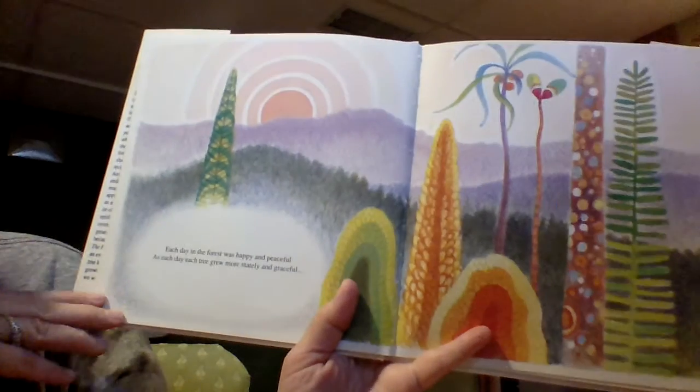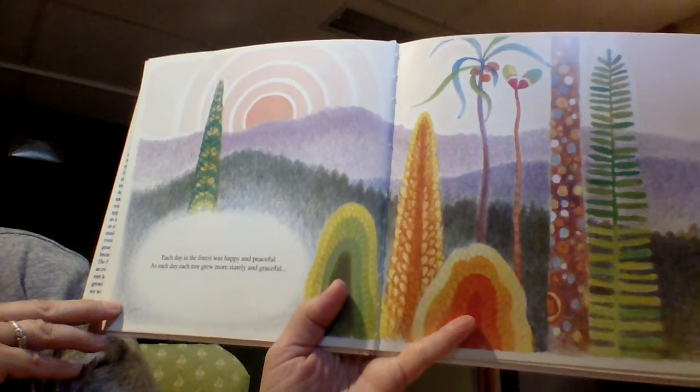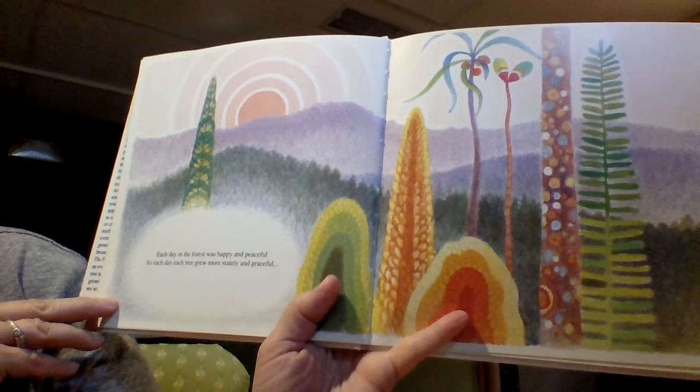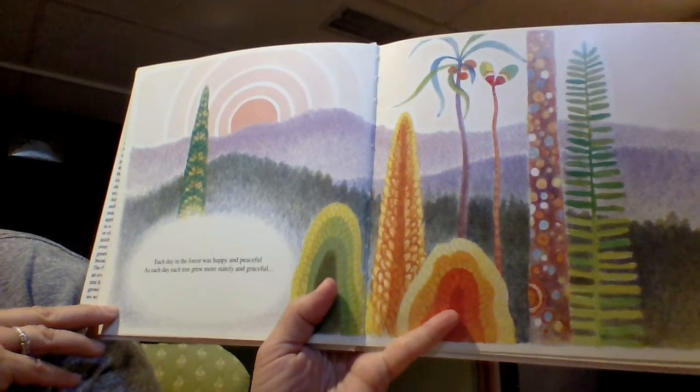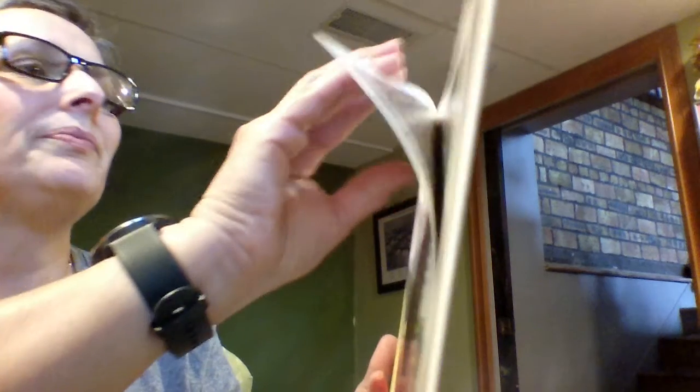Each day in the forest was happy and peaceful. As each day, each tree grew more stately and graceful. All the beautiful different trees. It's a beautiful, happy place.